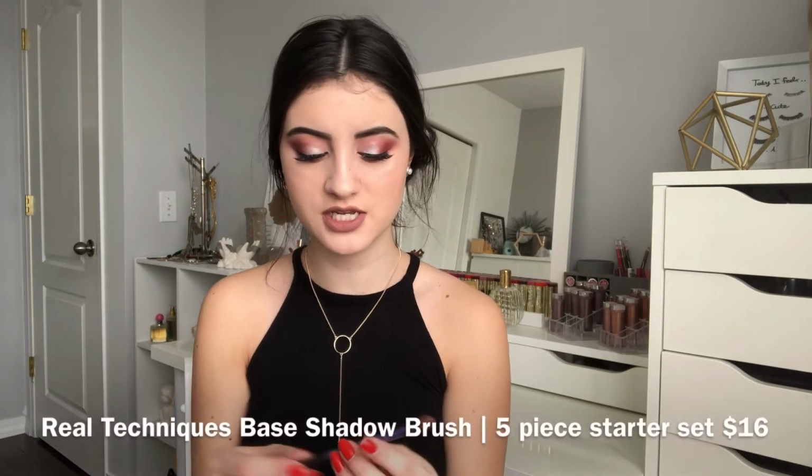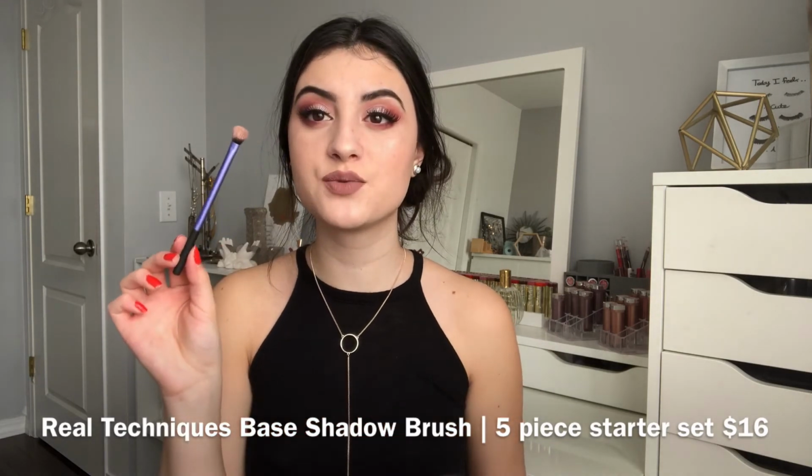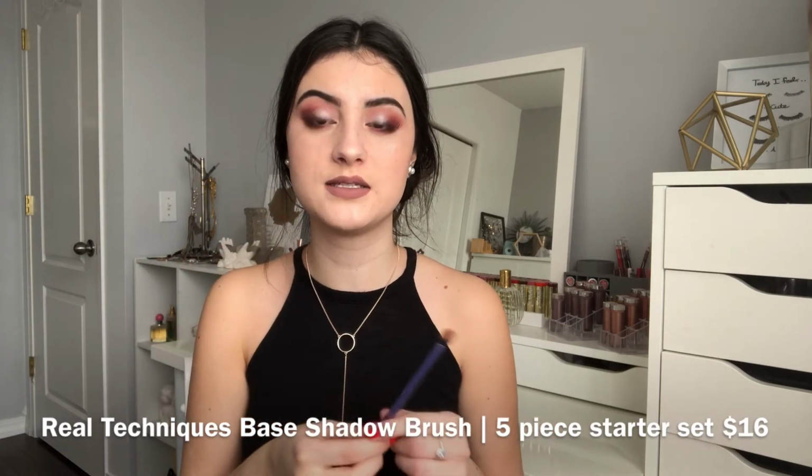And a similar brush is the Real Techniques base shadow brush, and I like this one as well. This is what I use for my eyelids today. This one's not as packed as the e.l.f. one. It's a little more sparse, but it does apply eyeshadow really nicely if you want more of that light eyeshadow look.